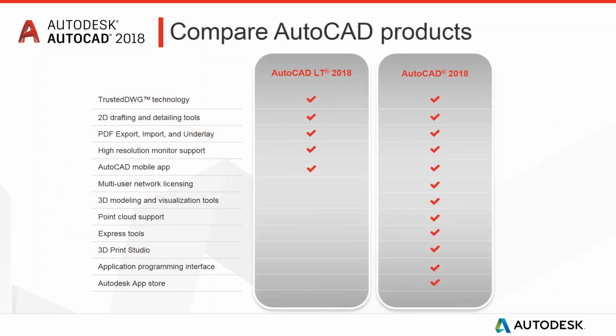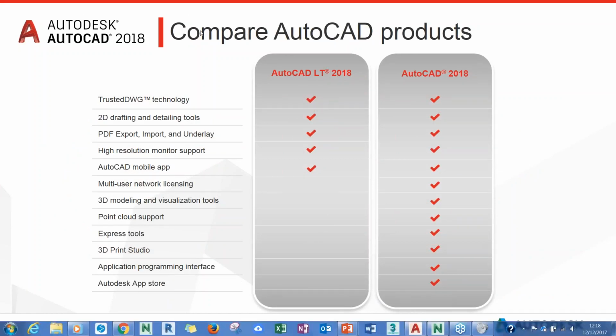So briefly, just looking at the comparison there between LT and the AutoCAD full version, there's quite a significant difference. So 3D modeling, which we'll go through, point cloud, which I've mentioned, express tools, which I might touch on at the end, 3D Print Studio, as I've mentioned, and the access to APIs as well. And the access to the Autodesk App Store, which isn't available through AutoCAD LT. So quite a couple of items there that really give the AutoCAD full version a lot more capabilities over LT, and moving towards, I suppose, a BIM process, the full version of AutoCAD is definitely the next step from AutoCAD LT.